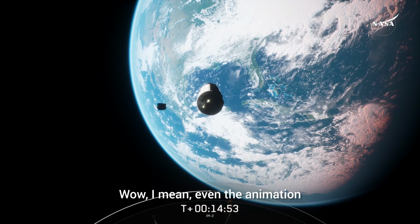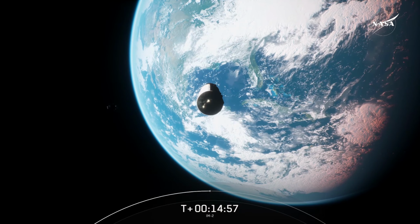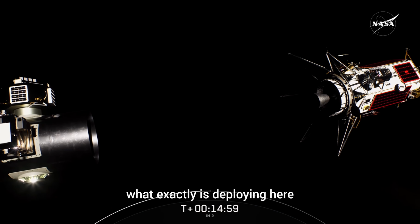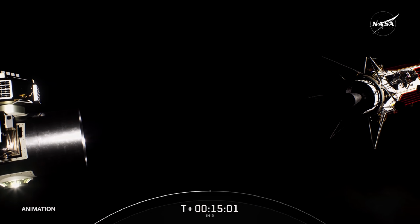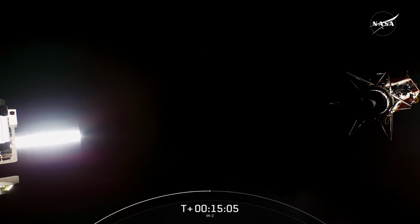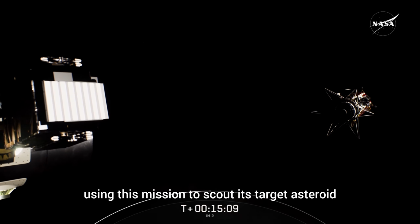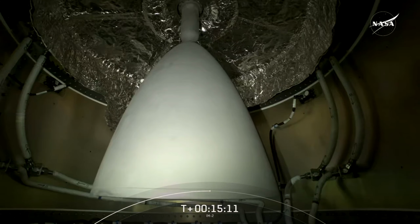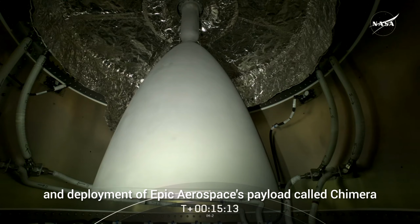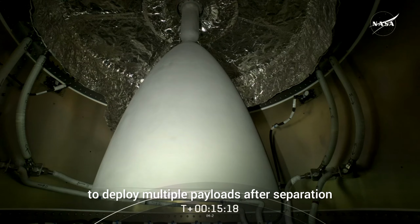Wow, I mean, even the animation, this is gorgeous. This is going to be such a spectacular view. So can you walk us through, what exactly is deploying here? Well, what you're watching are all of the rideshare deployments, including Astroforge, a space mining company, using this mission to scout its target asteroid that is out of this world, and deployment of Epic Aerospace's payload called Chimera. It's an orbital transfer vehicle intended to deploy multiple payloads after separation.